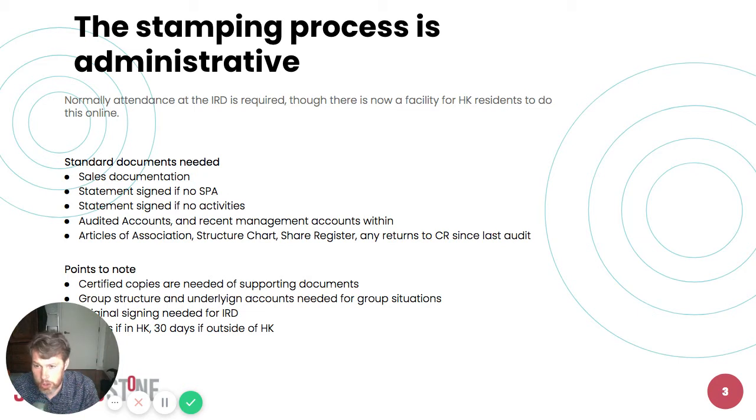I recommend a structure chart, the share register, and importantly, any returns to the company registry since the last audit, especially allocations of new shares. This is to enable them to see what percentage of the company is being transferred and what rights and value ascribe to those shares. Some important points to note.